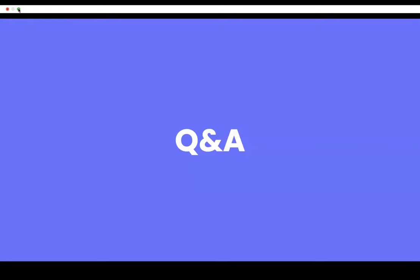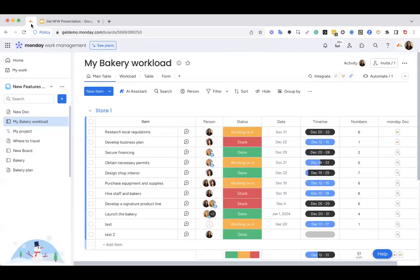Now we will start going through answering the questions. I can see someone asks if it's possible in our WorkForms to have conditional questions. Let's go ahead and I'll show you in the platform how you can do this, and it's possible.